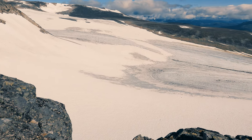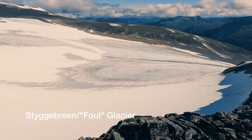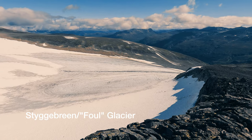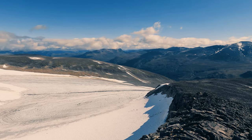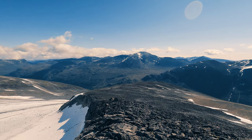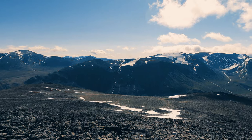I believe this is Styggebreen. You can cross this and get up to the summit from Juvashutta. See, I can see a group of people, probably 25, crossing the glacier. Stunning.